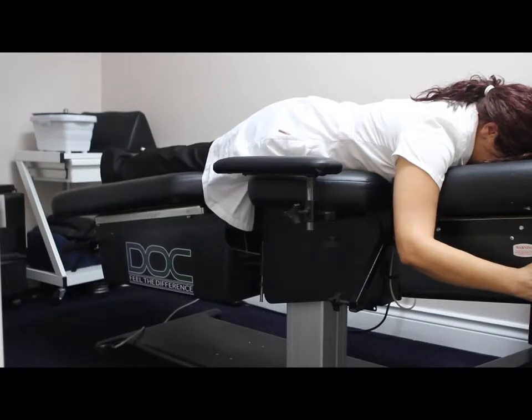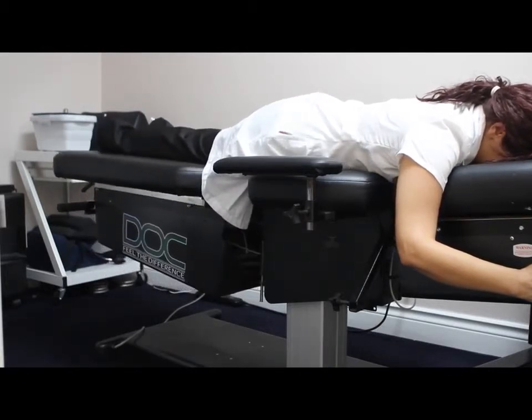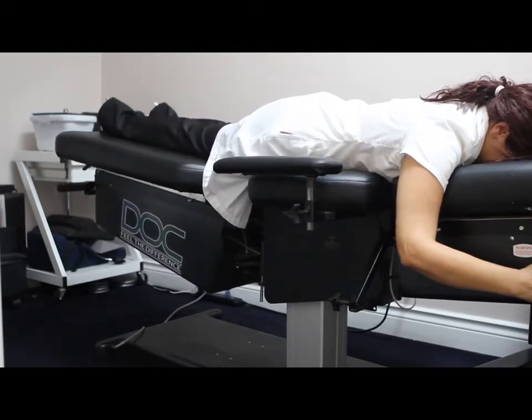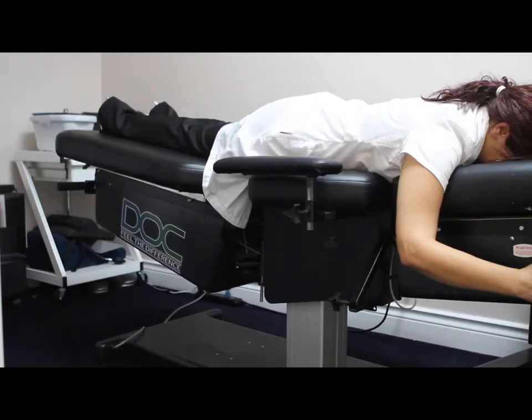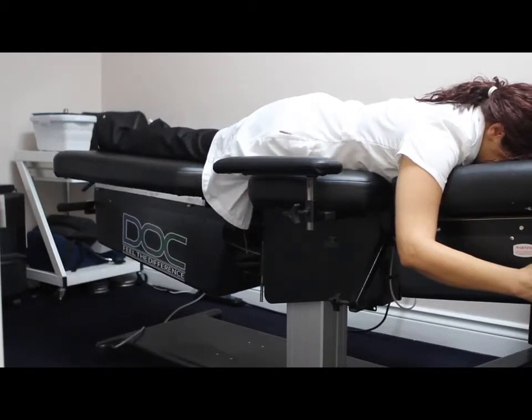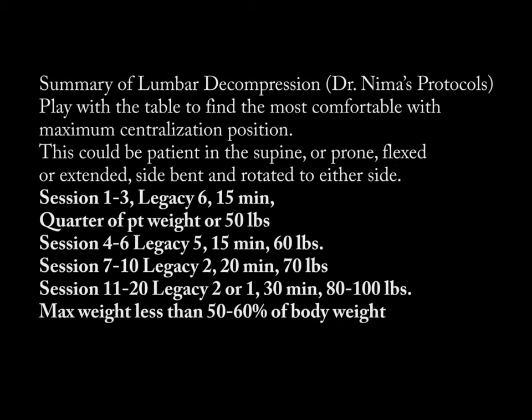Play with the table to find the most comfortable position with the maximum centralization. This could be with the patient in the supine position, or prone, flexed or extended, side bent, and rotated to either side. Usually wait for a minute until centralization has taken place, and then start the decompression again from protocol or legacy number 6 at half of the patient's weight for 15 minutes, and progress to number 2 or 1 going up to 100 pounds for 30 minutes.